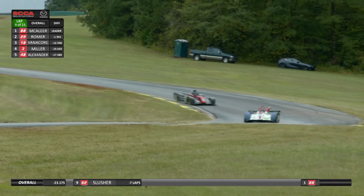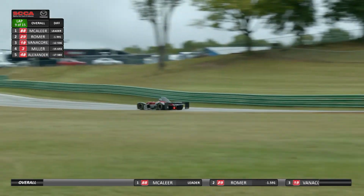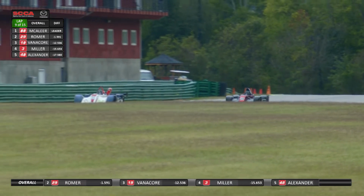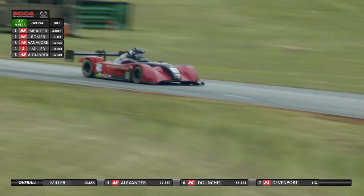Yeah, and obviously if he can stay even within shouting distance, by the time they come out of that wet spot, assuming that it doesn't get wetter on this end of the racetrack, he'll definitely have the advantage because he should be able to use his advantage on the dry track to get back in front.